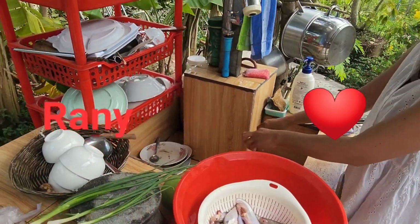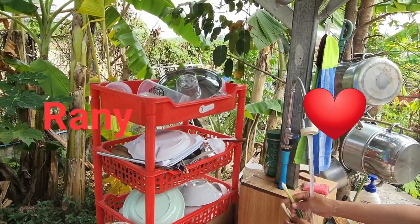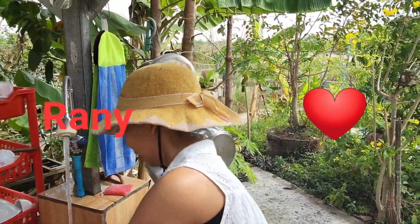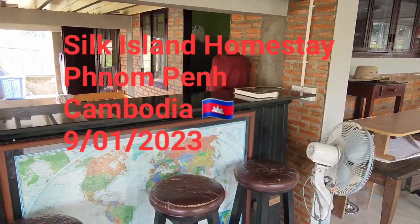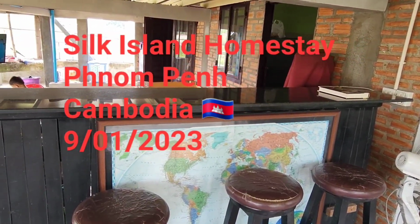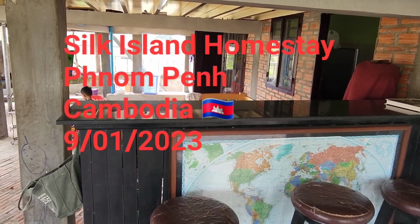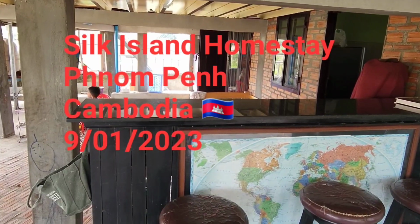So you can see all the cutlery which they use is clean, washed with fresh water. And the pots are always here. So this is reception where you book in. And you can book in from 11 AM in the morning and check out up until midday the next day.